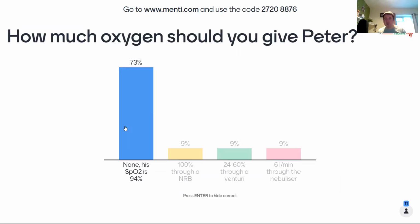His stats are 94. This isn't red box guidance. Heart failure isn't red box guidance, as neither is heart attack. So we don't need to give 100% oxygen regardless. And with stats being normal, Peter, there's no indication that Peter has COPD. Not that it would make any difference anyway, but as his stats are 94%. 77% of you, they're correct. Those of you that went for the other options, just have a think about that.